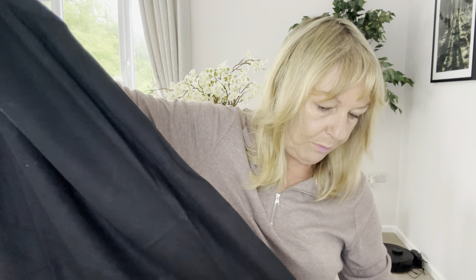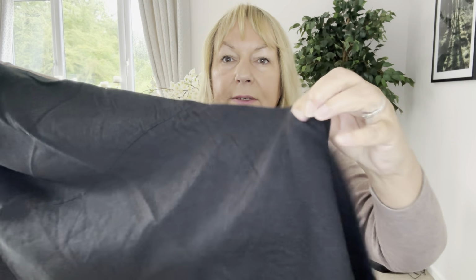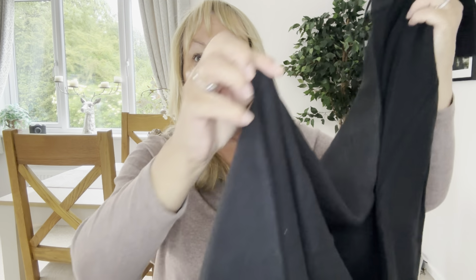And has it got pockets? No, I can't see pockets on this one. Oh, yes, it has. Yeah, they're quite, oh no, it's a slit. No, it doesn't have pockets, so it's got a slit. Is there a slit either side? Yeah, it's got a slit either side.